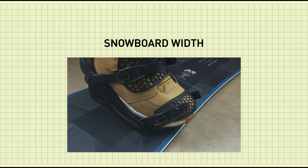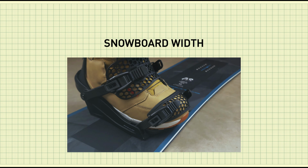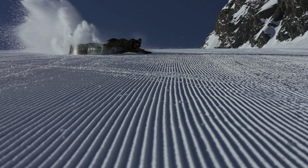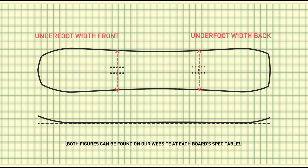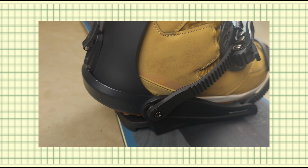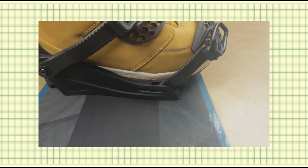Snowboard width. With the right width board, your boots will extend just slightly over the edges of the board. Too much overhang creates drag and makes you lose control. At Amplid, we have introduced two often underestimated specs: underfoot width front and underfoot width back, measuring the width underneath each foot when riding reference stance. A projected overhang of 20 mm per boot end is fine. That means 40 mm in total per boot.